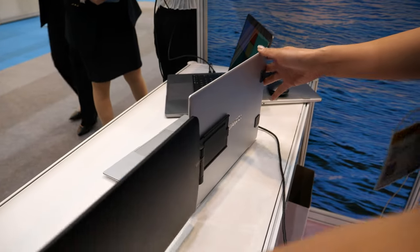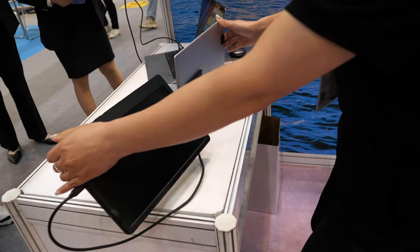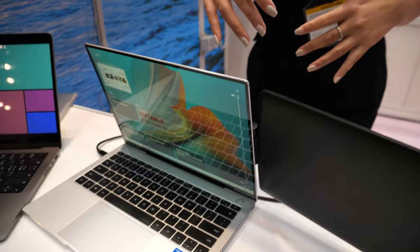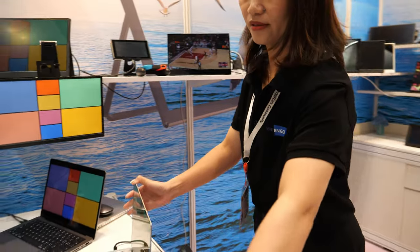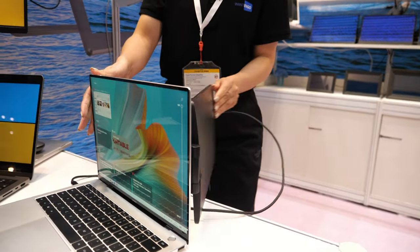If you have a meeting with your colleagues or your business partners, you can also swivel the monitor. From each side you can see the pictures. You can play a game where you cannot see what the other one has. You can play chess or something. And if you finish your meeting, you just close it easily by swivel. It's also protection for the screen.